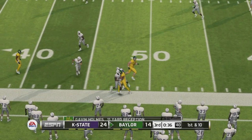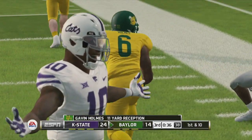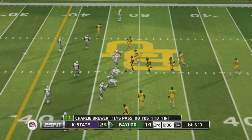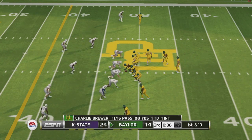Makes the catch, and look out, Holmes, and he's shoved out of bounds right around the 48-yard line. 11 on the play. That'll move the chains for another first down.